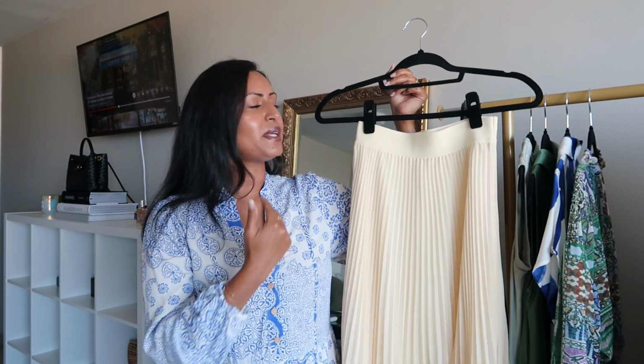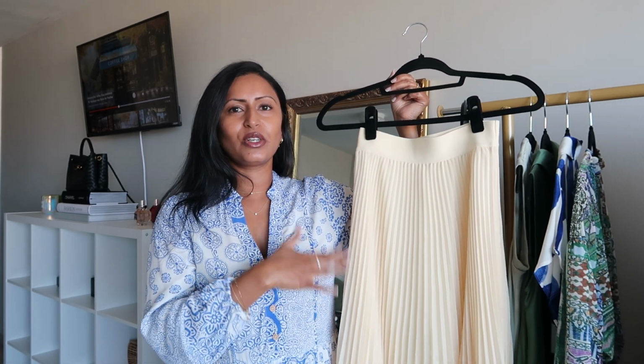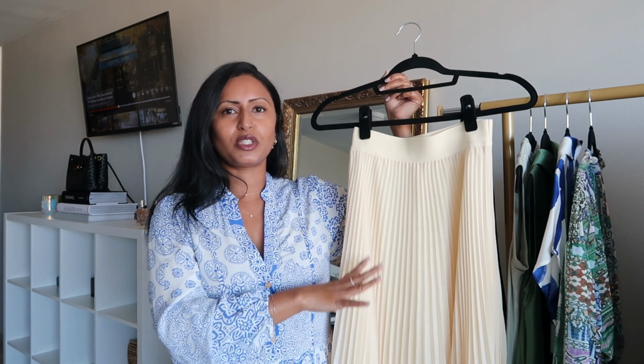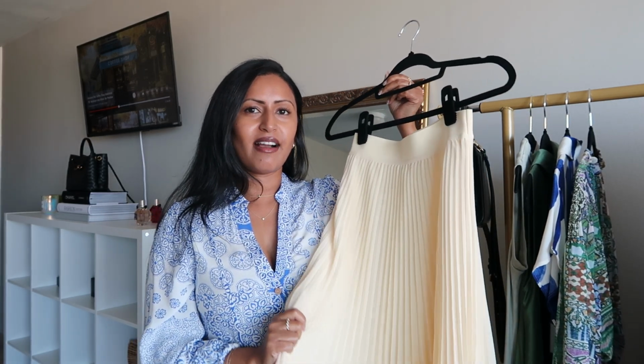I wore this on my trip to North Carolina. I've been wearing this to the office. I've created so many different looks with this. It's just so beautiful for spring and summer. And so this is the first piece that I got.